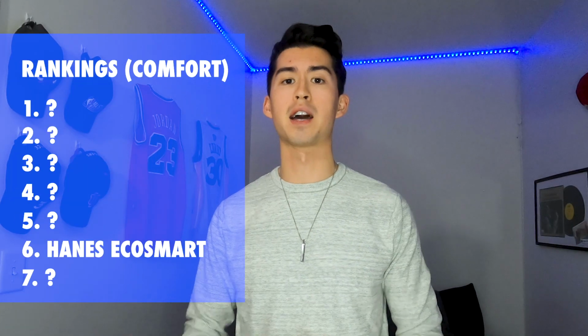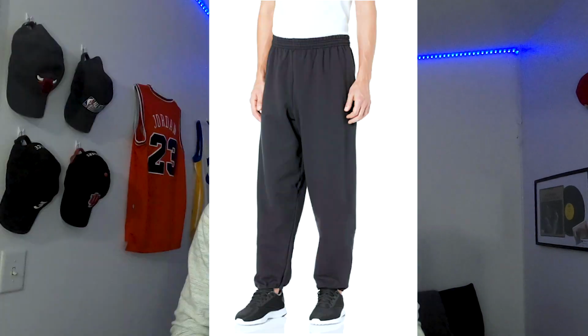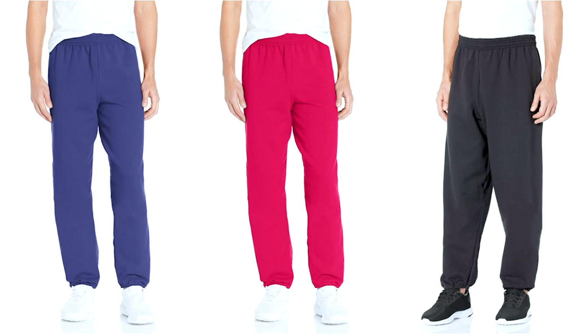For comfort, these were actually pretty soft on the inside, so I was kind of surprised for a $12 pair of pants. So with that, I ranked them 6th out of 7 for overall comfort. And lastly, a couple additional details I wanted to throw in there. These pants also don't have any pockets, which kind of sucks. And the drawstring is what you call a continuous loop drawstring. So if you're into that retro vibe, then that could be a plus for you. The specific color that I got is a light steel, but I also know that they have 6 other colors that you can choose from, like black, deep royal red, as well as navy blue.